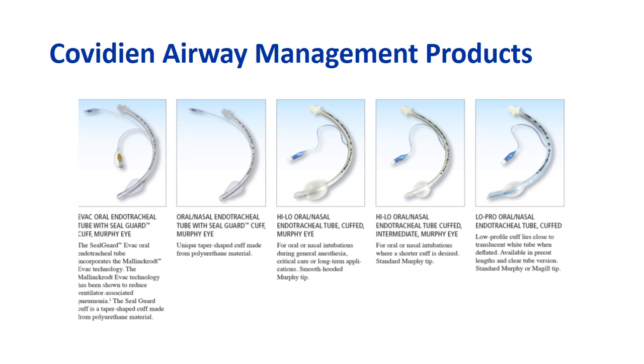Continuing with the product line from Covidien, you can see that there are standard oral nasal endotracheal tubes cuffed with a Murphy eye, or with a shorter cuff, or with a low profile cuff, for example.